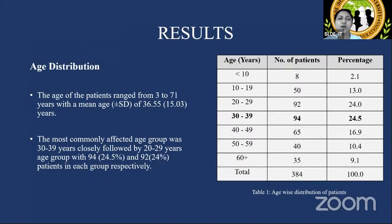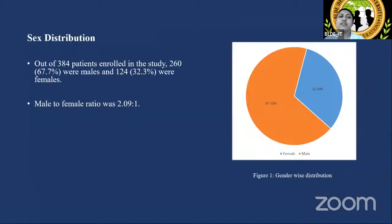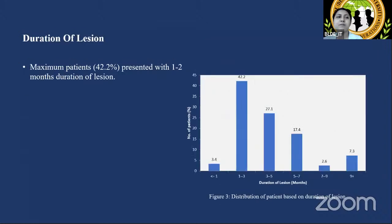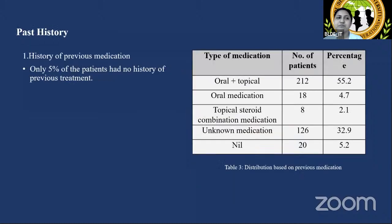The results were as follows. The age of the patients ranged from 3 to 71 years with a mean age of 36 years, and the most commonly affected age group was 30 to 39 years, followed by 20 to 29 years. Out of the 384 patients enrolled in the study, about 67% were males and 32% were females, with the male to female ratio being 2:1. Farming was the chief occupation of this study group, followed by students and homemakers, and maximum patients presented with 1 to 2 months duration of lesion.